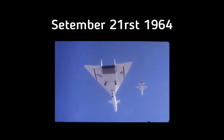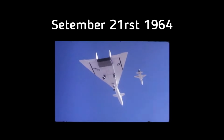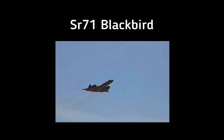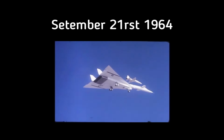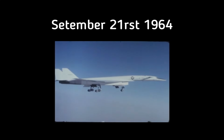These test flights provided valuable data and insights into the aircraft's design and operation, contributing to the development of large supersonic aircraft, such as the legendary SR-71 Blackbird, that could also get up to speeds of Mach 3 and higher. Many subsequent flights after allowed the XB-70 to achieve significant milestones.